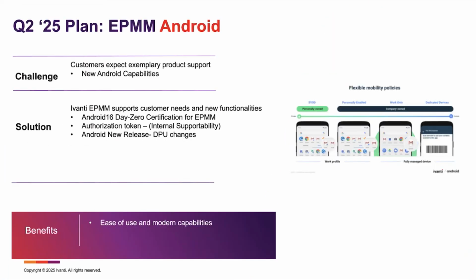All right. So Android on the EPMM. Ivanti continues to evolve EPMM to support modern Android capabilities and enterprise requirements. Some of our key updates include Android Day Zero support, like any other platforms, any other products. We make sure that Android Day Zero is compatible, no issues. So that's in plan, anyways. Then there are Android new releases. Whenever there are new releases, we make sure on the EPMM, both on the Apple and Android, there are DPU updates to reflect the new versions and the new device models in the EPMM. So that is also in place.